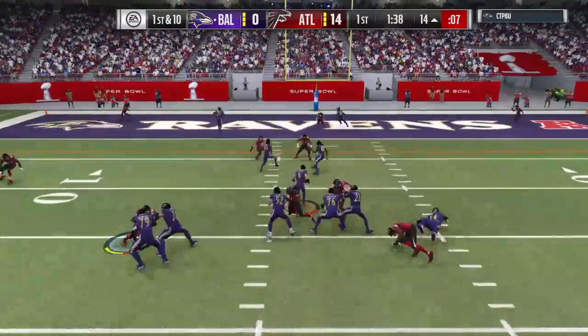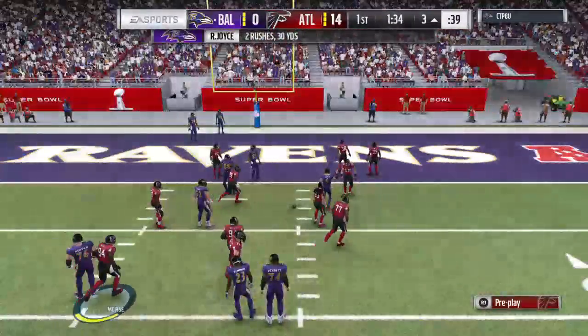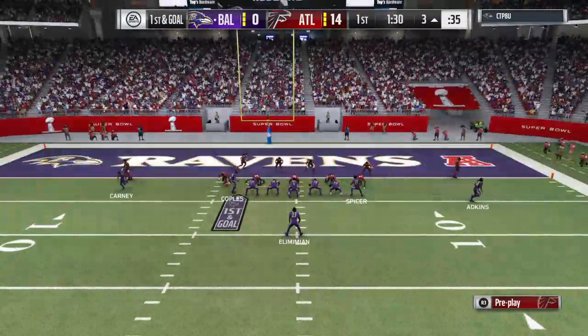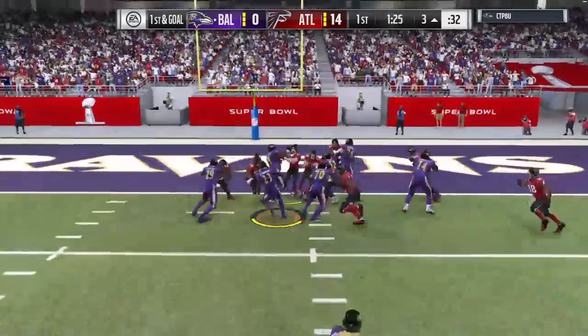Zone now. They'll look to throw. And stopped a few yards shy of the goal line at the 3. It's a good gain of 11. Sets him up 1st and goal. 1st and goal at the 3-yard line now.